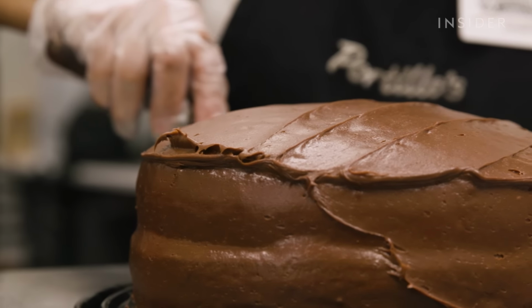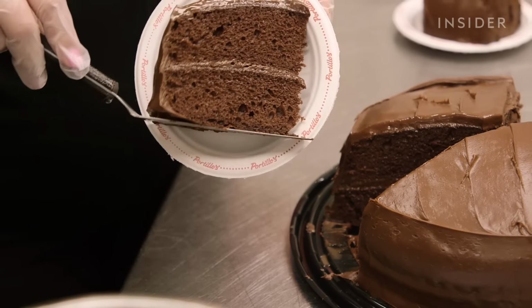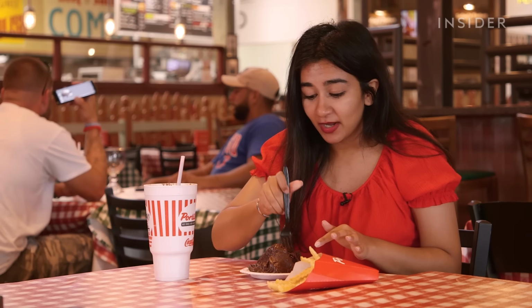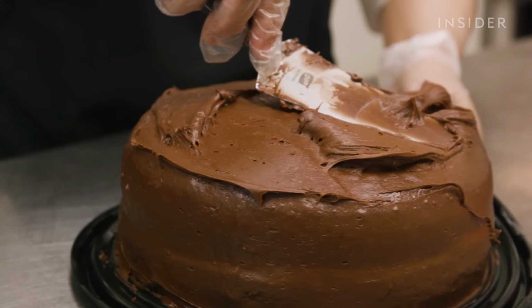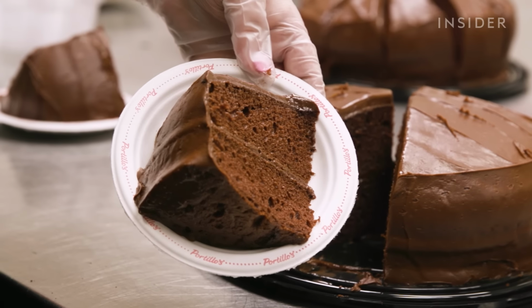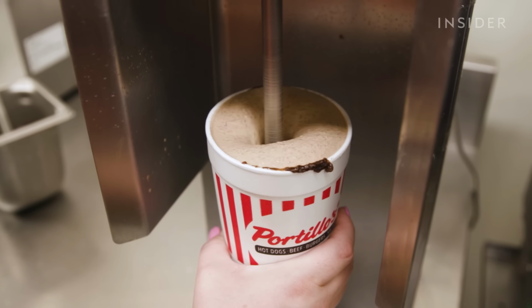There's enough frosting to last you the entire cake. This is literally the perfect guilty pleasure for anyone wanting to eat their feelings. This is it. But you can't just eat Portillo's chocolate cake. You gotta try their cake shake.